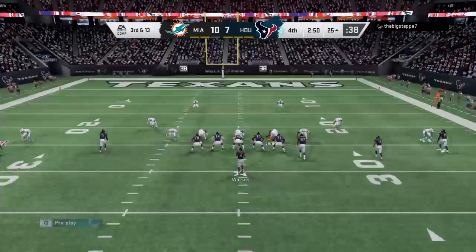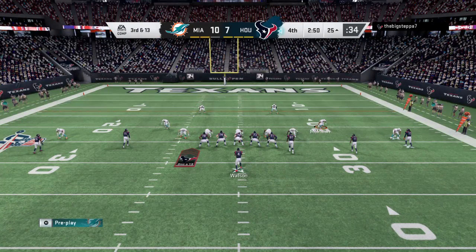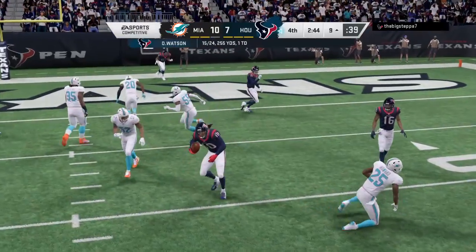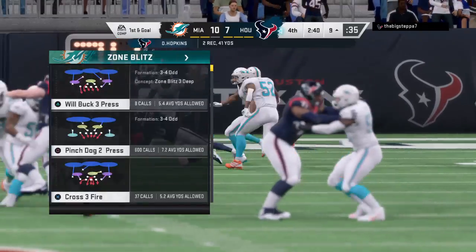Possibly a turning point. Big play coming. This is 3rd and long. Watson looks to throw again, and he's got the completion to Hopkins. They're able to convert on 3rd down, and that sets up a 1st and goal.